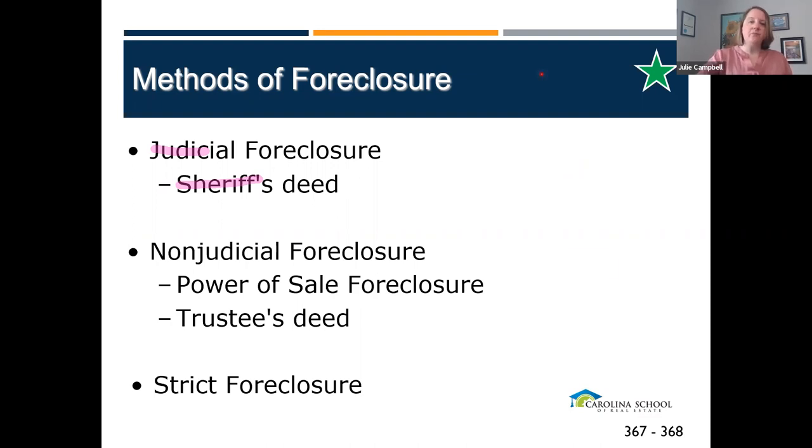North Carolina uses a non-judicial foreclosure, with the power of sale, and we use the trustee's deed. Because who's handling the affairs on behalf of the lender? The trustee.